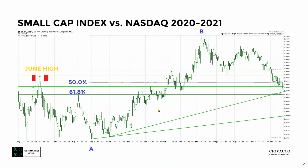Is there any hope for a bounce here? Yes, there is. The 61.8% retracement is down here, and that tends to coincide with this upward sloping trend line here. However, where we are now is small caps are the ones that have to prove it relative to the NASDAQ and not the other way around. So the chart in front of us right now needs to improve. That may happen, but it hasn't happened yet as of July 22nd.